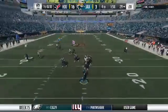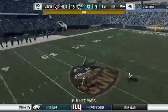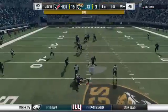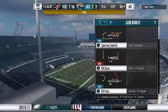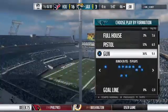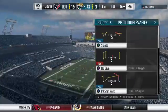They go back to the air here after the INT on the last drive. And this is intercepted, and that should do it. Picked off by the former first-rounder, D. Milliner. And they'll set up shop in enemy territory at the 45-yard line.